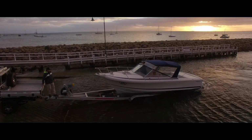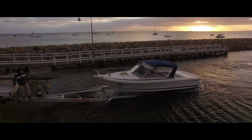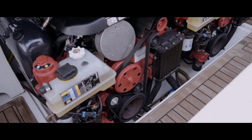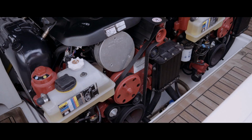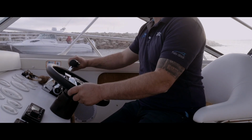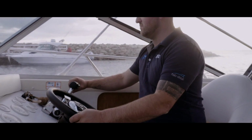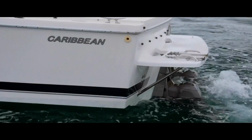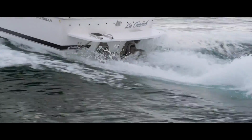It has had just a brand new refurbish. So as you can see behind me, the dash has all been completely refurbished, brand new engines, new lounge inside. So overall, even though it's 20 years old, this boat still presents like a brand new boat. I think they speak for themselves just from the test of time, being a 20-year-old boat. When we repowered this boat, the transom in it was absolutely solid.